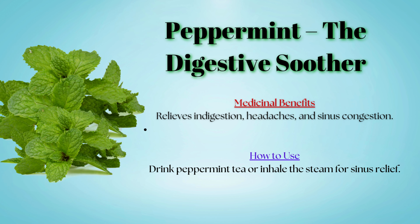Peppermint, the digestive soother. Struggling with bloating or an upset stomach? Peppermint has got you covered. Relieves indigestion, headaches, and sinus congestion. Drink peppermint tea or inhale the steam for sinus relief.